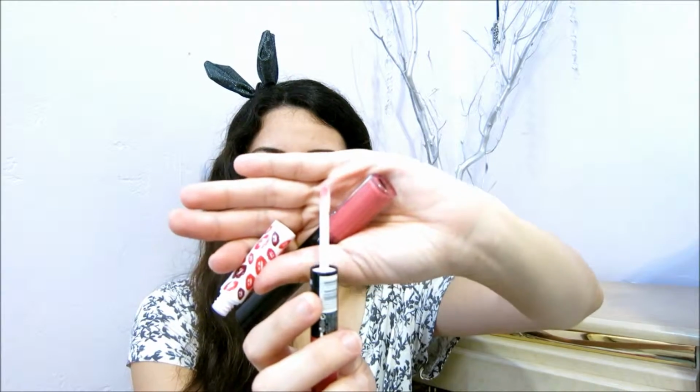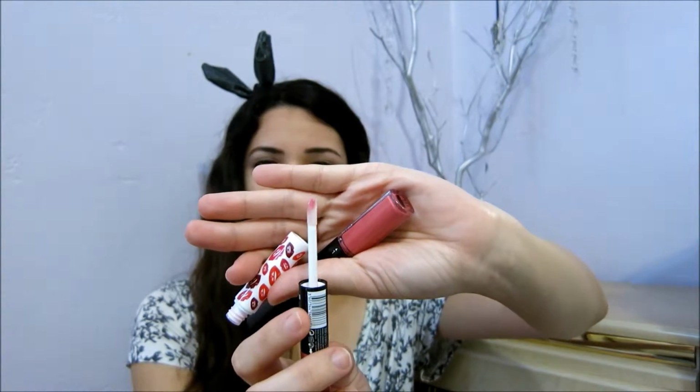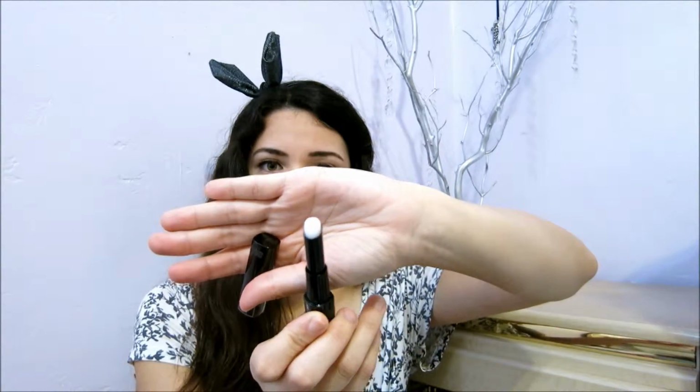And also, let's see if I can show you. I don't know if you can tell, but this is the Provocalips, and the application does get stained from the product, but for the L'Oreal one, not really. As you can tell, it's still pretty clear.